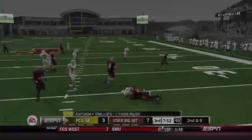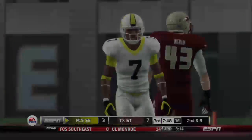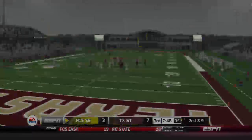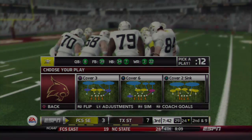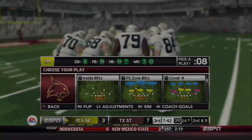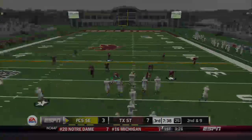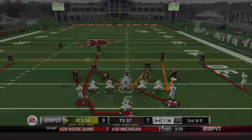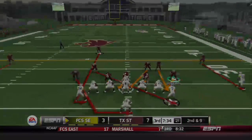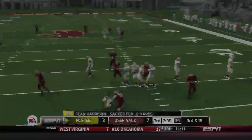Phillips gets a carry right side. He's taken down around the 24-yard line. Second and nine. Ball on the 24. Hits him hard at the 18-yard line.